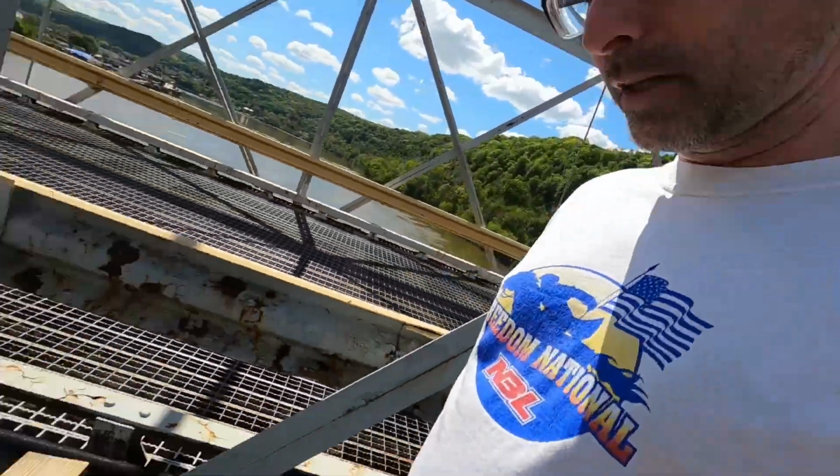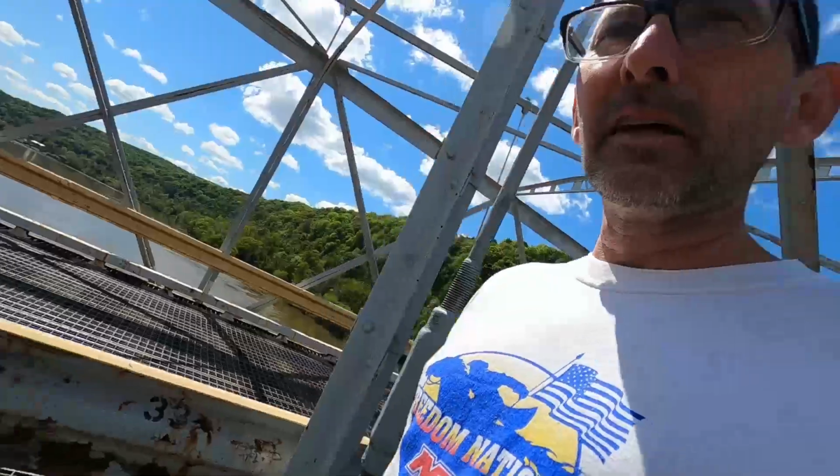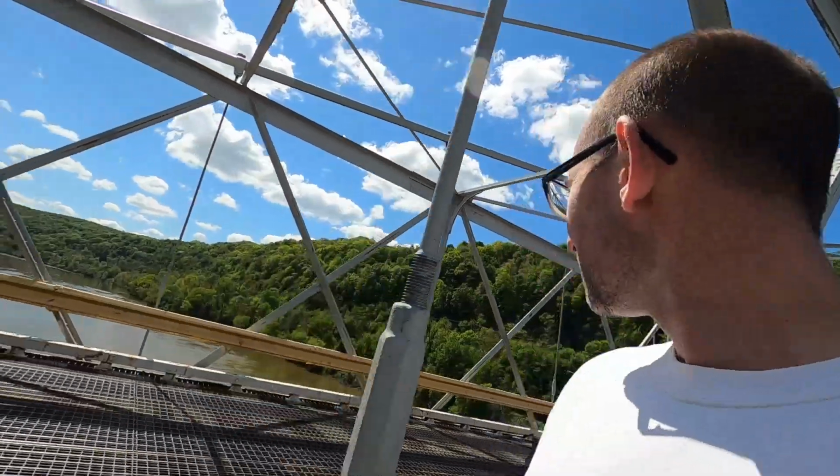Those cars go through here. Yeah, I guess they do maintain it, because there's a new board right there. Awesome.